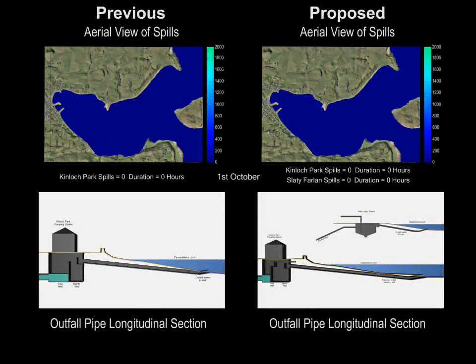A 3-month period has been selected to demonstrate how the proposed improvements will impact on the water quality of the loch. A particularly wet 3-month period was selected, representing predicted rainfall during the months of October, November and December. The reasoning behind selecting a wet period is that during a typical rainfall period, there could be no spills at all occurring at the extended Kinloch Park pumping station outfall, since spills are predicted to occur here only 4 times per year once the improvements have been made. So a wet period was selected to make the comparison of interest.